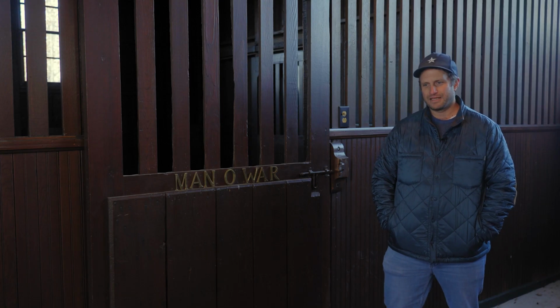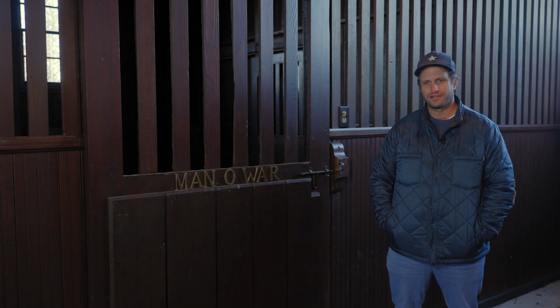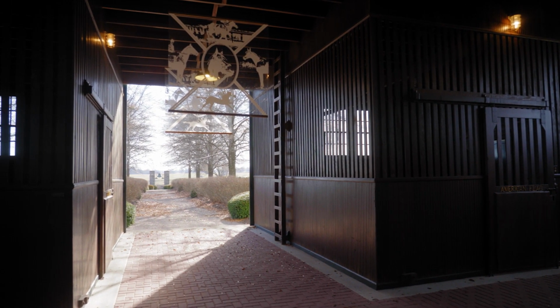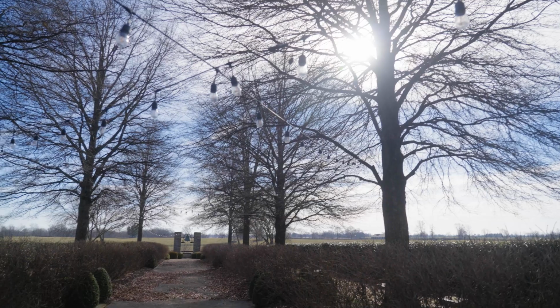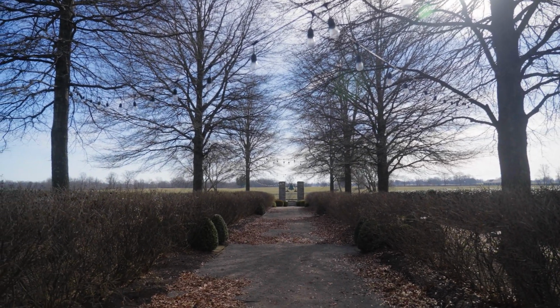He actually was buried out here on the farm, but he was disinterred in the 70s and taken over to the Kentucky Horse Park. And then behind us, which we can see, there is a graveyard where some of the best mothers and daughters and a few of his great sons are buried, and we have the bell, and we can go look at that now.